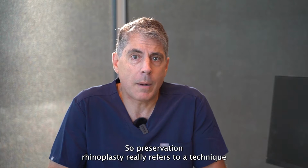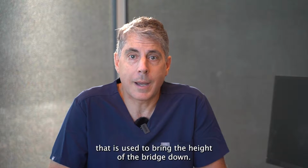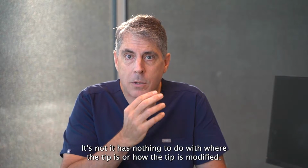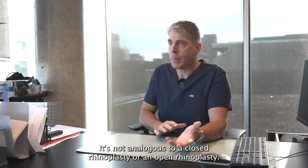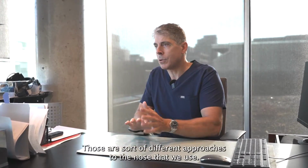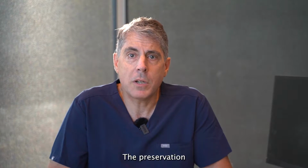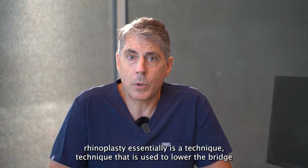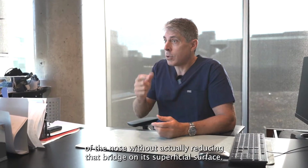So preservation rhinoplasty really refers to a technique that is used to bring the height of the bridge down. It has nothing to do with where the tip is or how the tip is modified. It's not analogous to a closed rhinoplasty or an open rhinoplasty. Those are sort of different approaches to the nose that we use. But a preservation rhinoplasty essentially is a technique that is used to lower the bridge of the nose without actually reducing the bridge on its superficial surface.